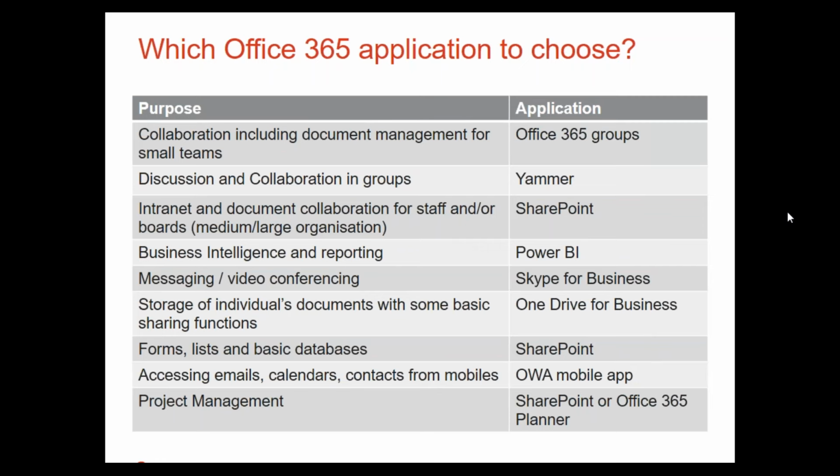Project management. So again, we've implemented project management solutions on SharePoint in the past, or Office 365 Planner should be able to help with this. So there's some ideas about what the purpose is, and then what application may meet your needs. Now, I haven't covered off everything there, but again, it's just getting you started.